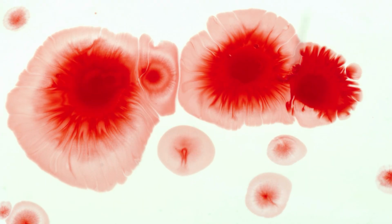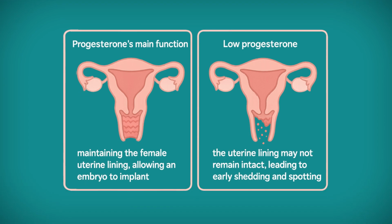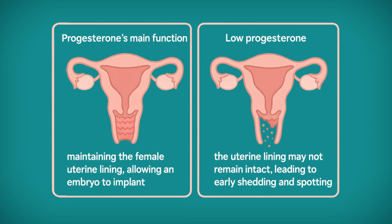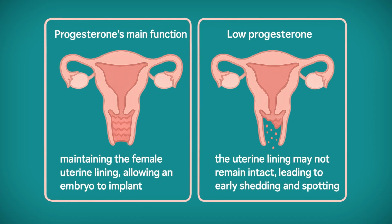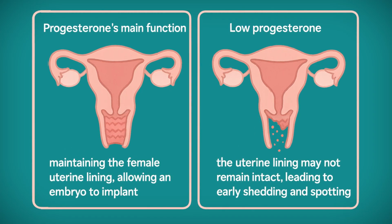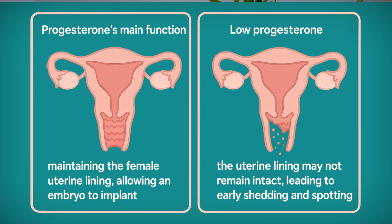Spotting for 1 to 2 days before your period or mid-cycle is a common sign of low progesterone. Progesterone's main function is to maintain your uterine lining, allowing an embryo to implant. When progesterone levels are too low, your uterine lining may not remain intact, leading to early shedding and also spotting before your period. Certain nutrients can help support progesterone production.